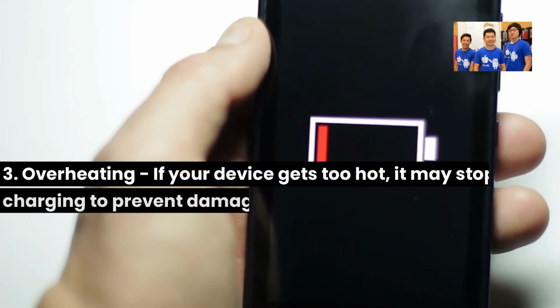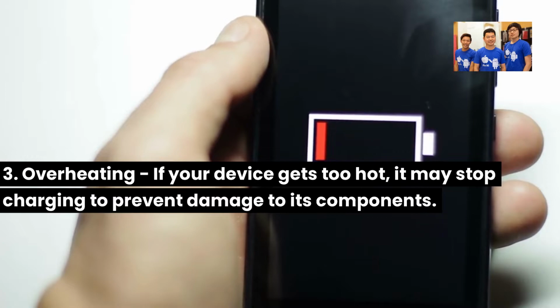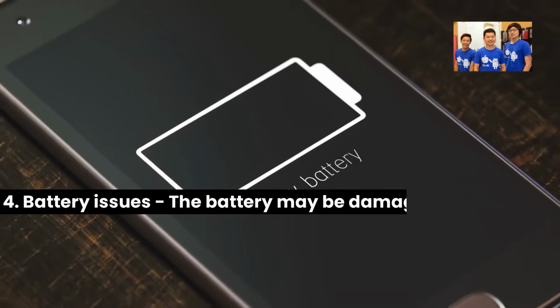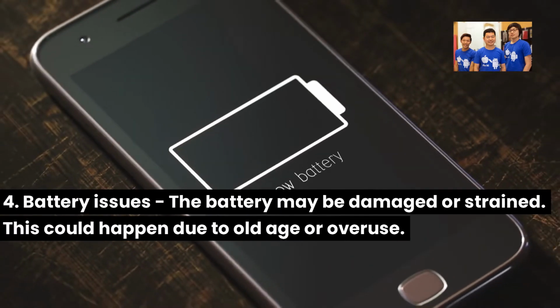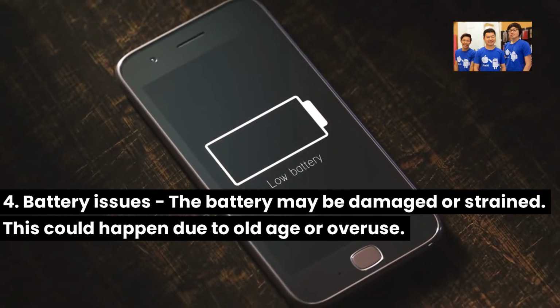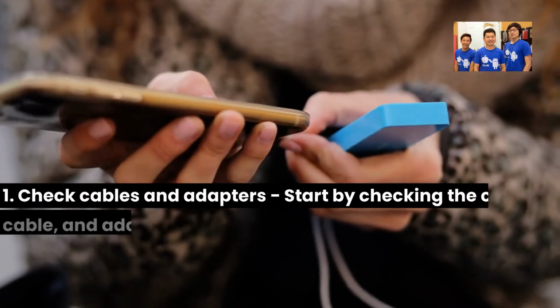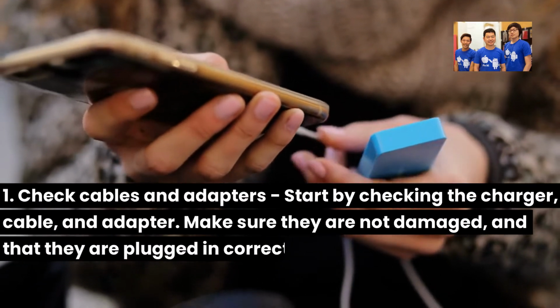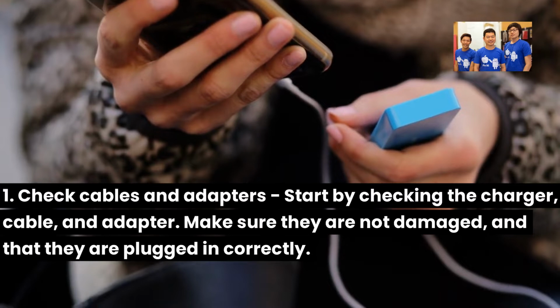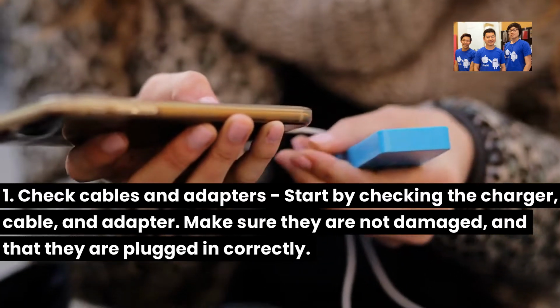3. Overheating. If your device gets too hot, it may stop charging to prevent damage to its components. 4. Battery issues. The battery may be damaged or strained. This could happen due to old age or overuse. Troubleshooting instructions. 1. Check cables and adapters. Start by checking the charger, cable, and adapter. Make sure they are not damaged, and that they are plugged in correctly.